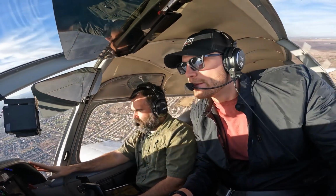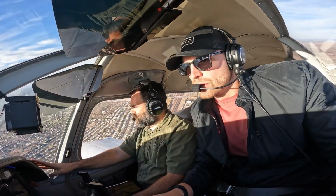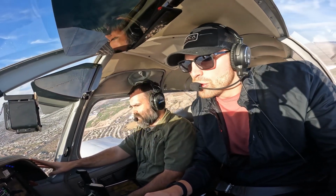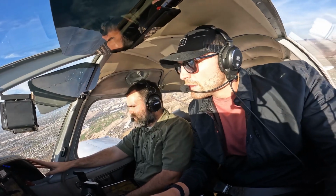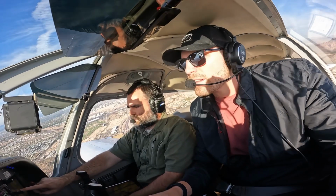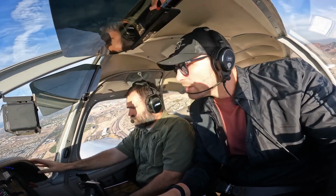Falcon Tower, Oxford 9507, just verify this is a touch and go for 4 right. Oxford 9507, you want multiple? Yes, multiple touch and goes, Oxford 9507. Oxford 9507, roger, runway 4 right, clear touch and go, fly straight out. Just a full 180 after touch and go. Yeah, pretty much. 4 right, Oxford 9507, thank you. Yeah, we're clear of any traffic there.